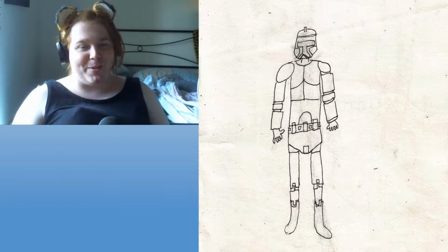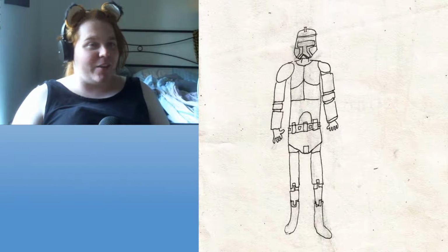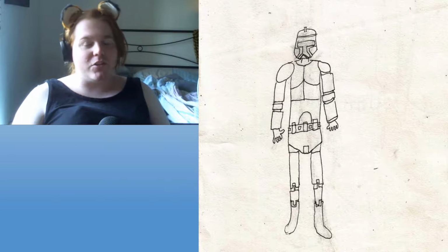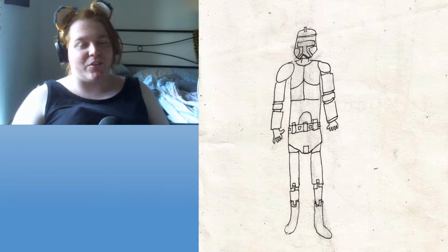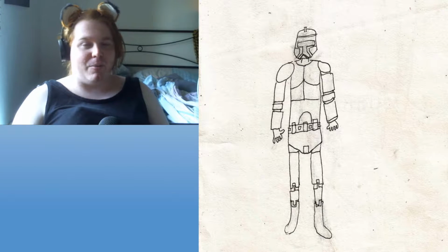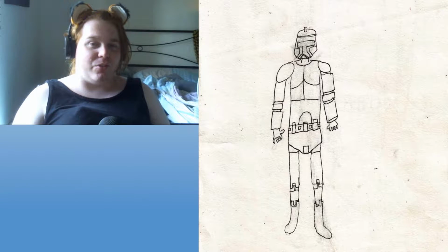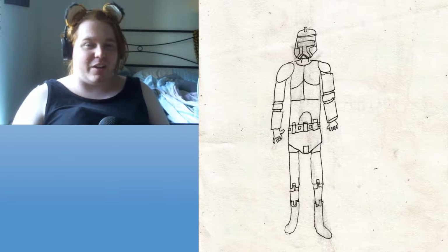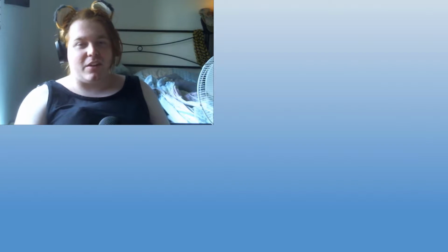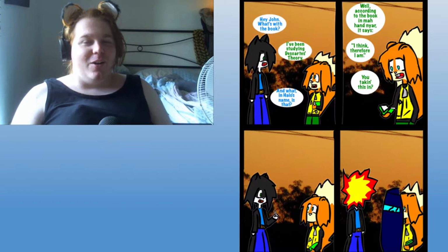Horrible art. I was 12 when I drew that, and this is actually the first picture that I ever officially drew in a sketchbook. So I do like to look back on this as a way of seeing how far I've come. I've honestly intended to redraw this picture, but then at the same time... Next up we have... Oh, good God.